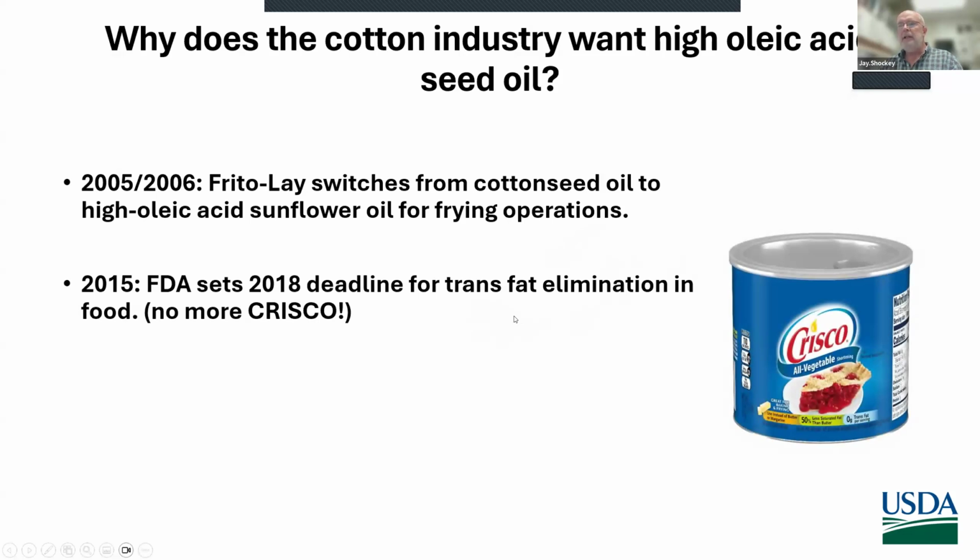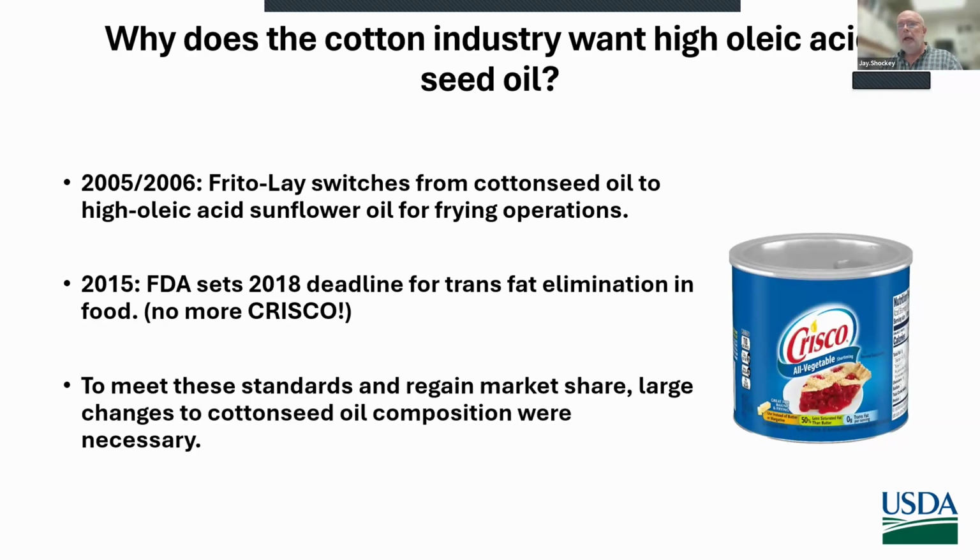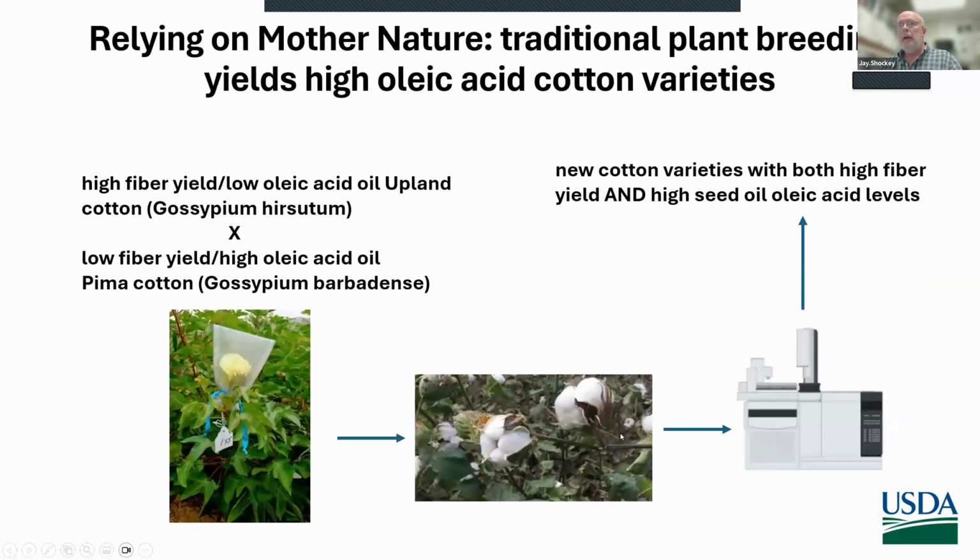The process that converts a liquid oil into a semi-solid shortening or fat of this type required the production of a lot of trans fats in the product. And trans fats are the antithesis of oleic acid. They are very heart unhealthy. So in order to meet these standards and try to regain the market share that we had lost, large changes to the oil composition in cottonseed were necessary.